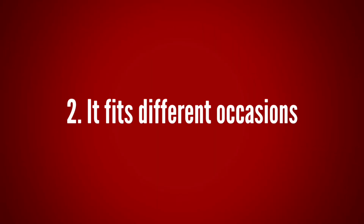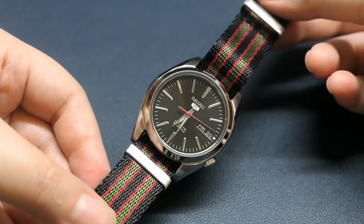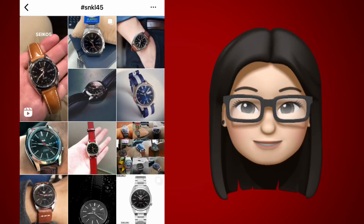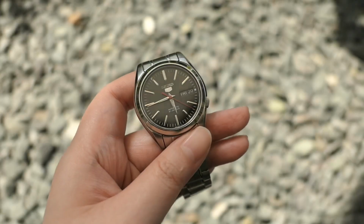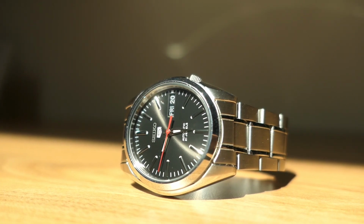Number 2. It looks like it fits different occasions. Because of the classic case shape and colors, you can use it on casual occasions and more dressy occasions. It also looks good on different straps. The red seconds hand here adds a subtle sporty vibe, something you can't see from afar, which kind of feels like a fun little secret for the wearer.